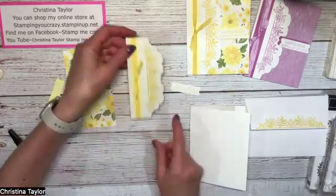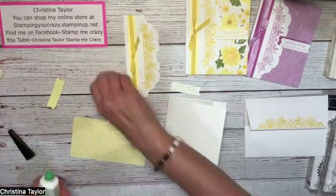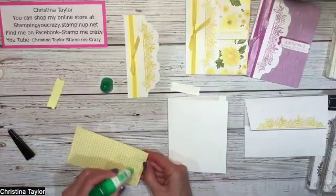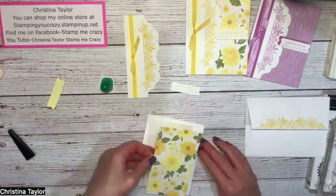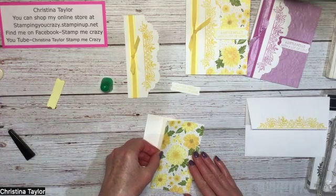It's already tied. You're going to do the same thing with the freesia ribbon as well. And then, of course, you can use the gingham on here if you'd like, or you can use the floral. Totally up to you. Whatever your heart desires on that. So I'm just going to put that right at the edge of my card.